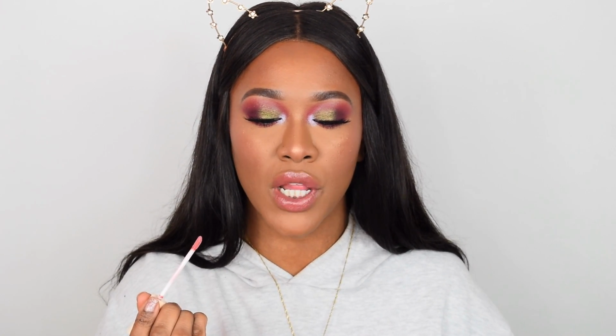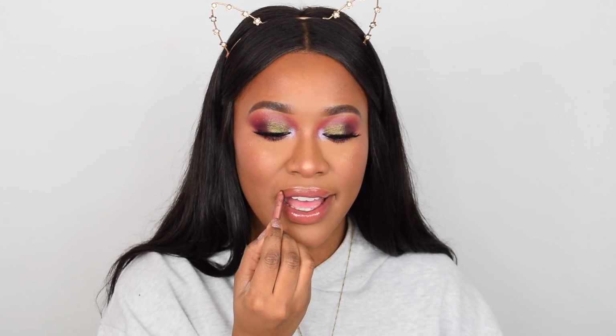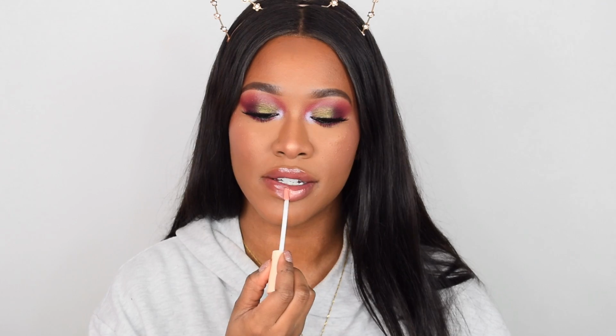It's a little bit sticky, just a little bit. So what I'm gonna do is take the Glory lip liner as usual and just darken the outer edges. This is number 3 and it's the glittery lip gloss. So let's see how this looks.